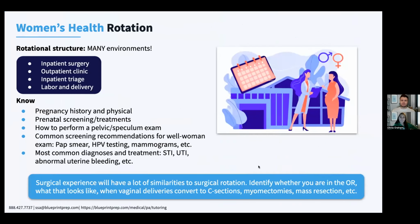So and then women's health. Yeah, so women's health is another one that encompasses a lot. So you're going to find your days are very different here. Some days you're going to be doing outpatient, just clinic days. Some days you're going to have to do deliveries, some days C-sections, some days inpatient surgeries and stuff. So just be ready to basically do anything.